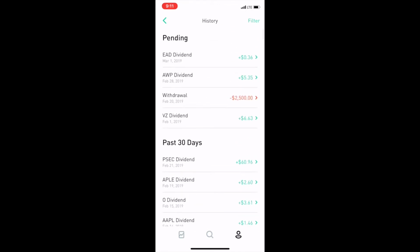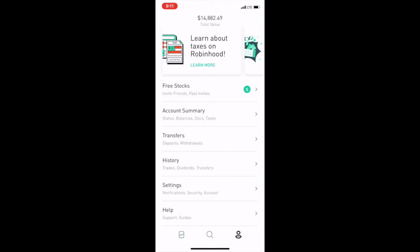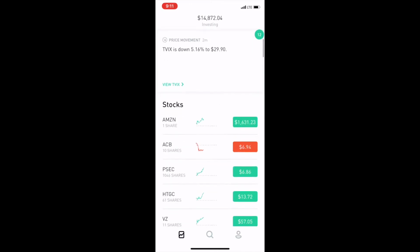As you can see, I try to do more dividend investing, and little by little, obviously, those dividend payments become larger and larger with time. Hopefully, as long as the company does not slash or decrease their dividend payments, which has happened in the past before with Prospect Capital. But I did not sell. I kept on buying more, and eventually PSEC is doing pretty good.